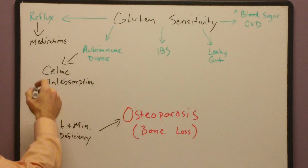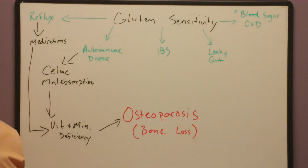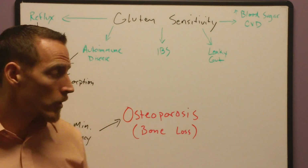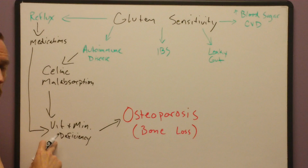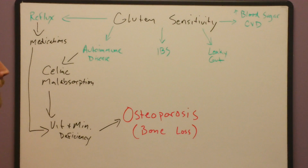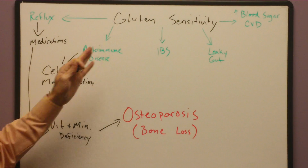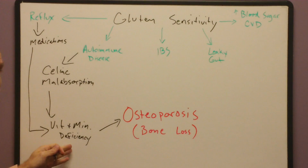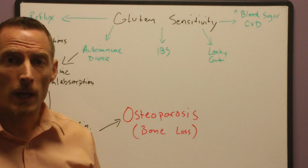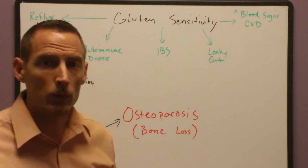So these medications, unfortunately, have recently been shown to cause magnesium deficiency, vitamin B12 deficiency, iron deficiency, calcium deficiency. Again, these same vitamins and minerals that are necessary to build bone. So what ends up happening in a non-celiac patient who develops reflux as a result of gluten sensitivity, they're put on medications that can actually, over time, reduce the ability of their bone to properly form. And so that's another mechanism how gluten can indirectly create bone loss.